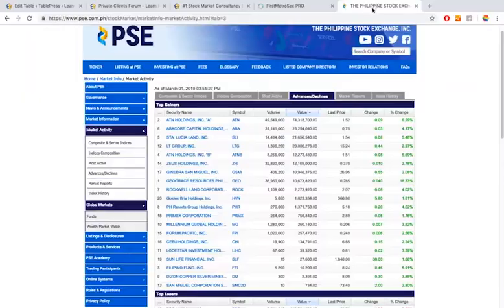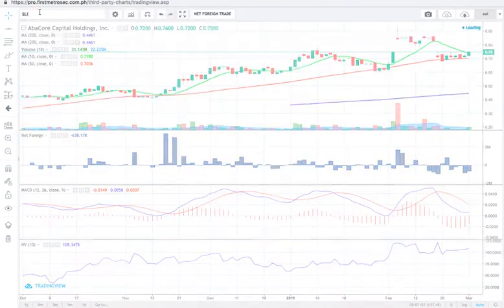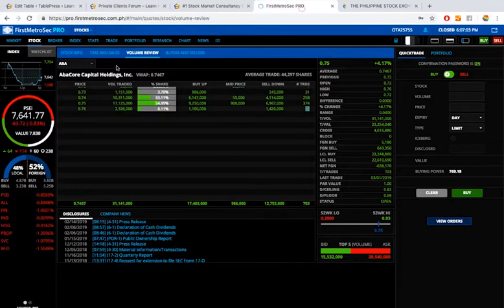Now let's move on to our third top gainer for today. We have SLI, or Santa Lucia Land Incorporated. So let's take a look at its chart.